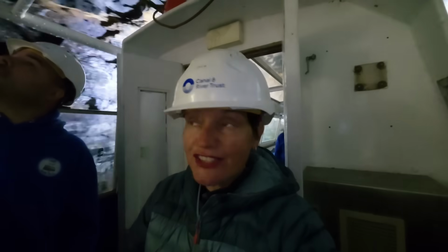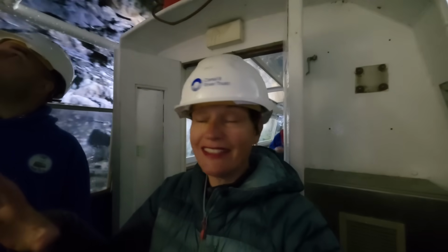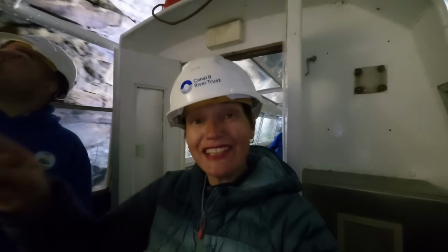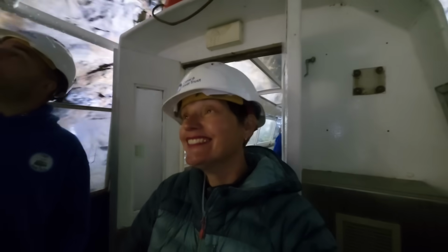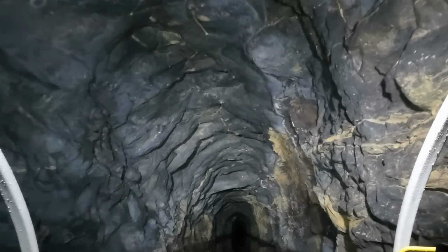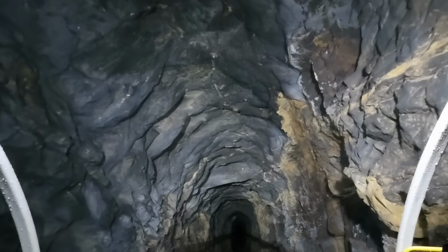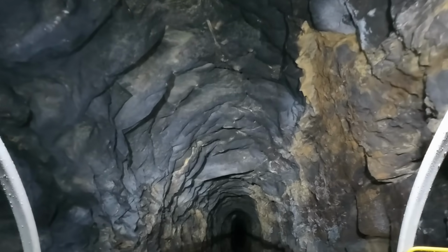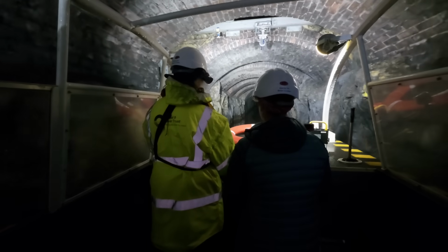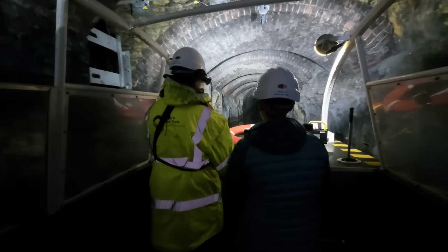I love this section because this is what I expect a tunnel to be like. None of that fancy brickwork and concrete. I like it nice and rugged, just like this. Well, it was about time I took the helm and had a go at driving the thing. I mean, what could possibly go wrong?